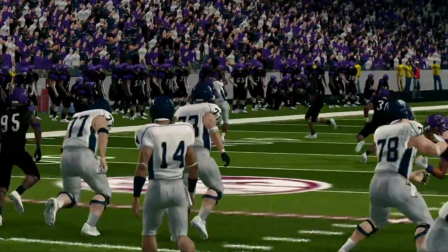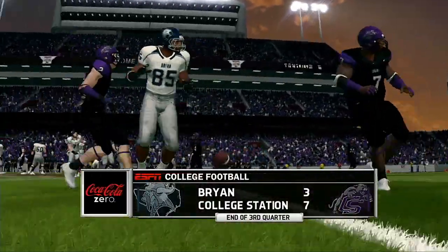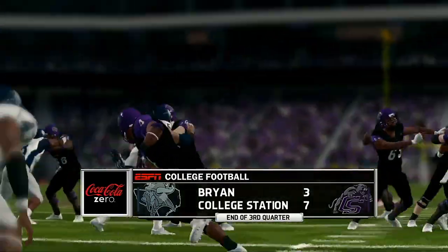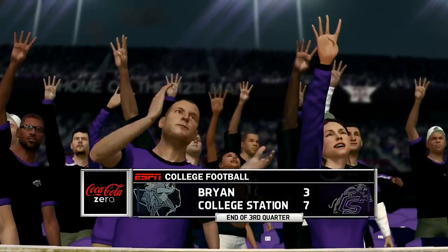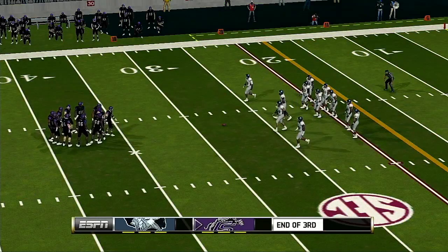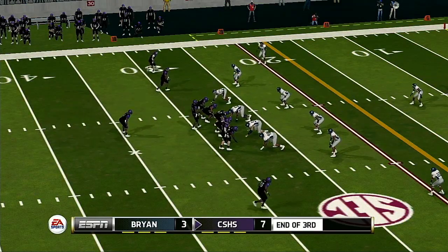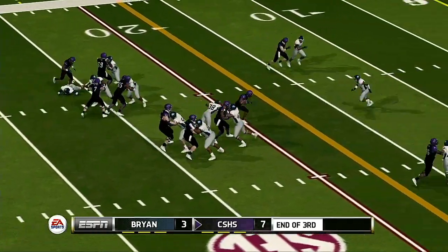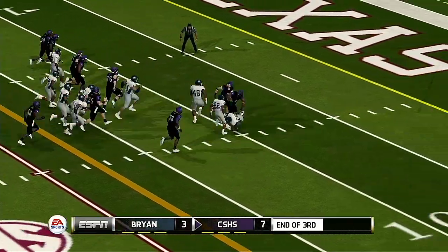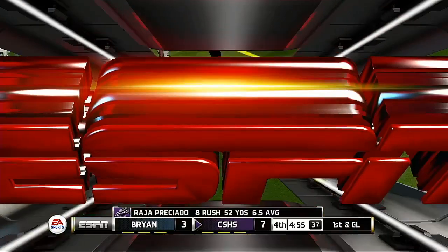So at the end of the third quarter, the Cougars in front, 7-3. Into the fourth quarter now, and we're back to the action. He's at the 20. And he's taken down at the 6-yard line. That's another first down, Brad.